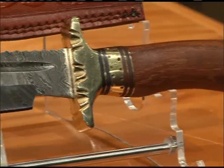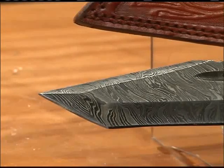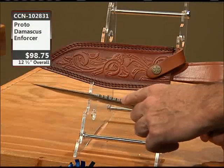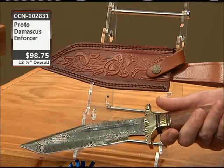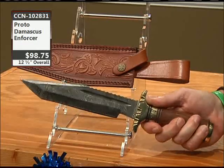We just love the music, folks. Yep. Love that music. Look at that right there. They put a sawtooth on the back. Well, it's just tooled, really. It's really not for a saw. Look at that. Wow. 102,831.